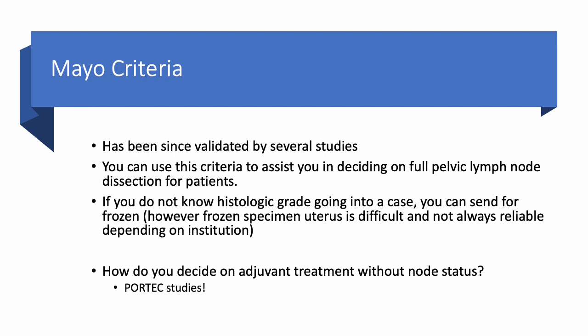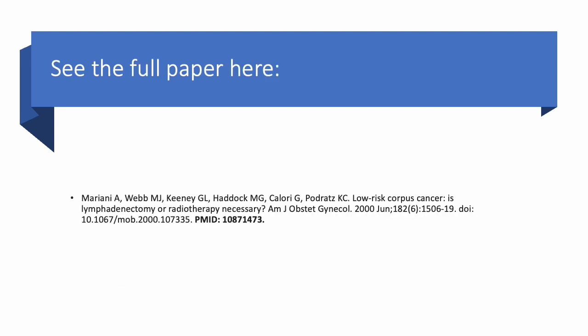But if you were thinking about adjuvant treatment and you're trying to think, well, how are we going to know how to treat this patient without knowing their nodal status, we can look to the PORTEC studies, because those studies did not actually include lymphadenectomies. So more on that in another lecture, but just know that the option is there. If you want to look at the full Mayo Criteria paper, this is it right here.